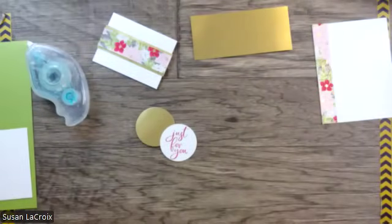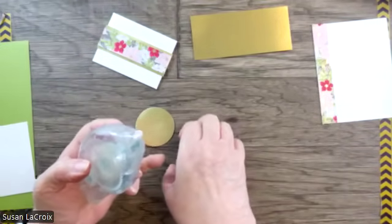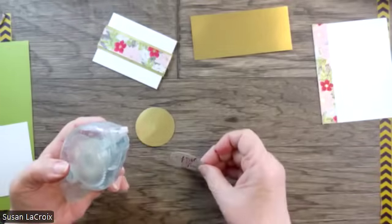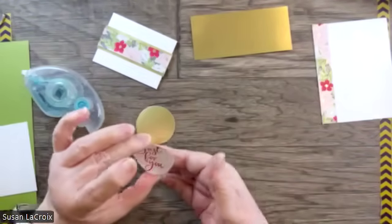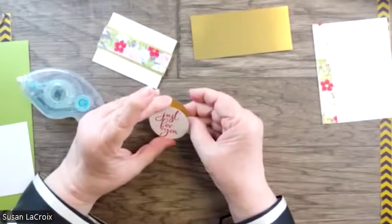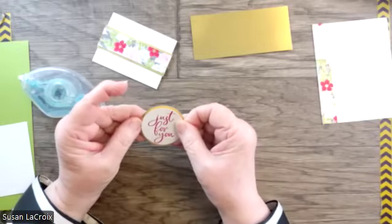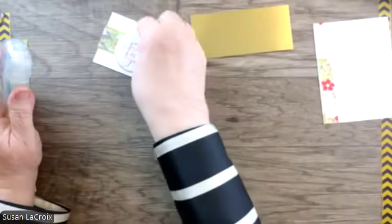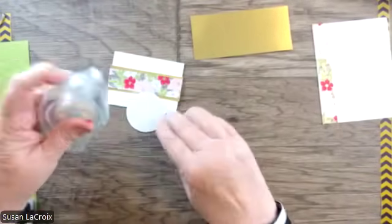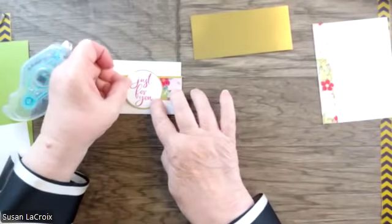All right. Oh, I have it all over the palm of my hand too. Where are my wipes? And it's on my fingertip there. Oh my goodness, Susan. Okay. And it's going to go here. Okay.